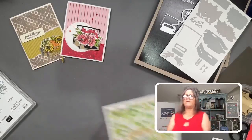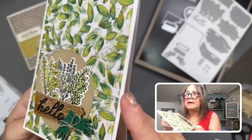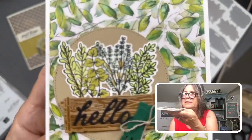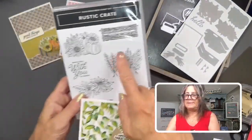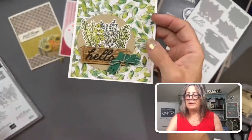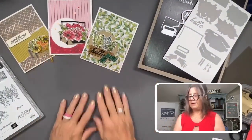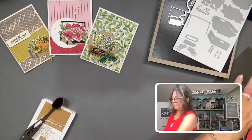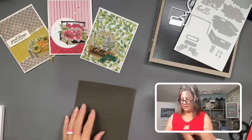So, and then one more for you. Again, I pulled out some of the Christmas paper and just used all different shades of greens on the flowers. Now this piece is that stamped image right here. Hello, and you can see the little garden gloves. So we've got 3 fun samples for you with those, but let me give you that little tip, and I want to show you how to assemble this die.